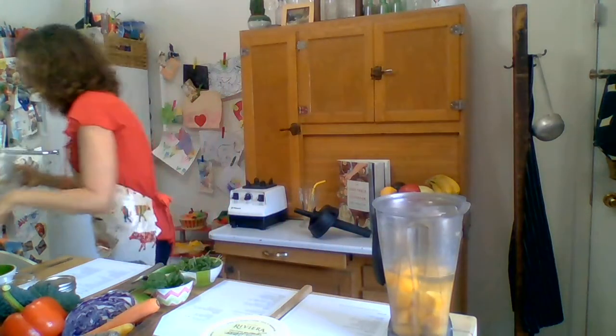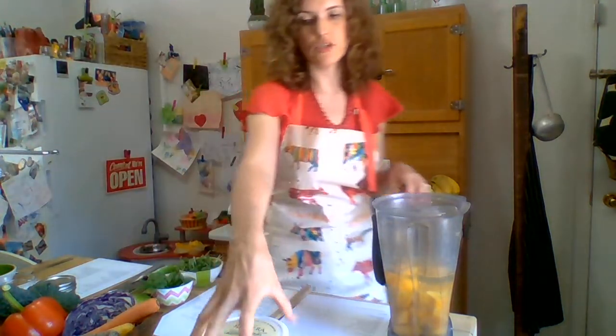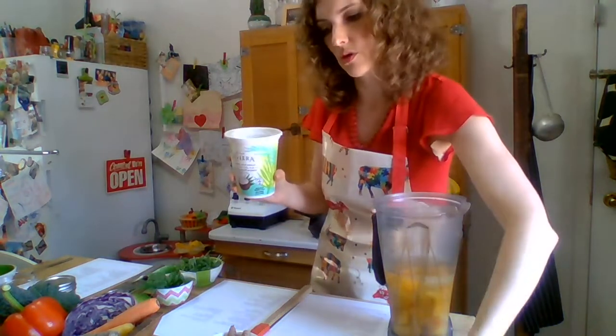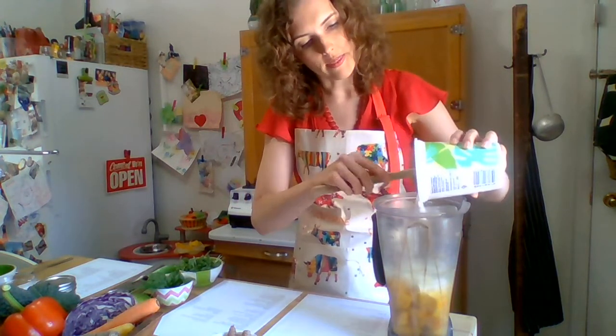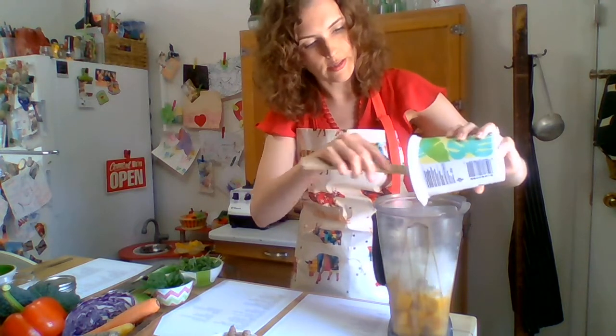I'm gonna get this out of the way here. Okay, I'm gonna add some yogurt. So this is a non-dairy yogurt. This brand is Riviera. I also like Yoso. The Riviera is high in protein. It has pea protein in particular that increases the amount of protein that's present in it.